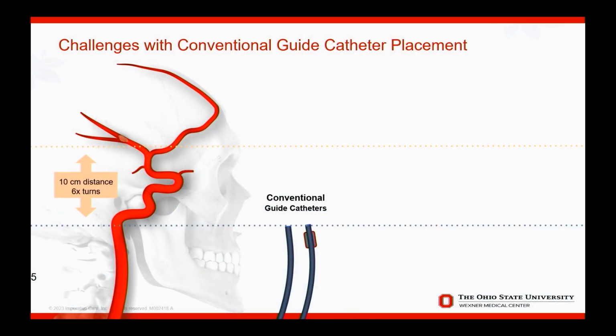When you and I first started doing stroke, we had these shuttle catheters that could get us into the cervical segment, and then it was really a fight to get your stent retriever up. And clearly successful, right? We have 11 clinical trials to support what we do, and number needed to treat being 3, as we've all been reminded of at this meeting.